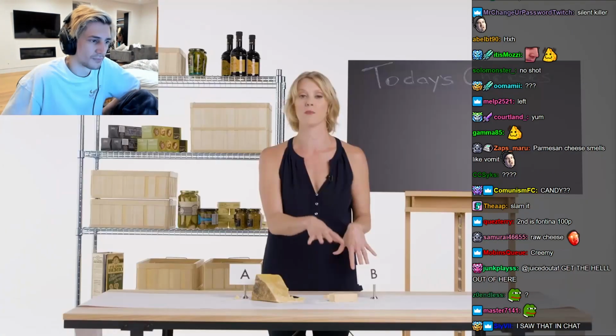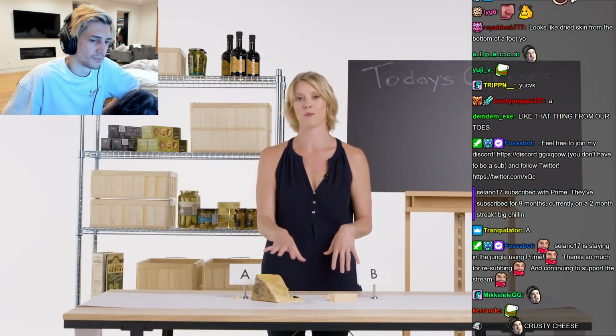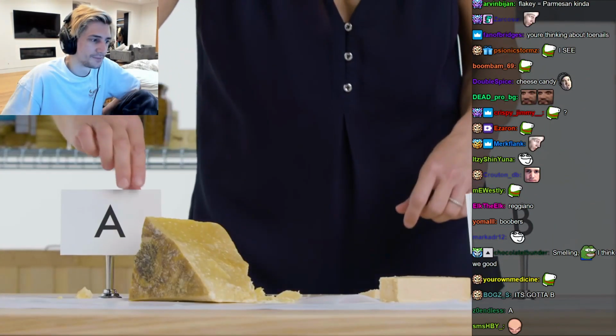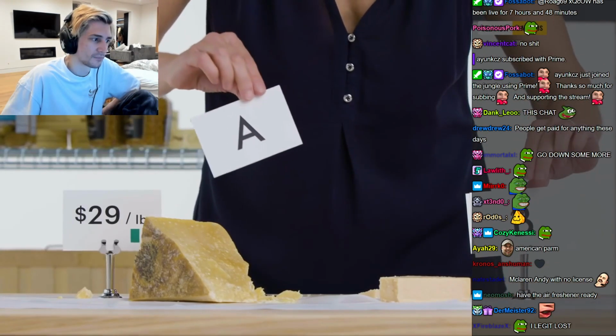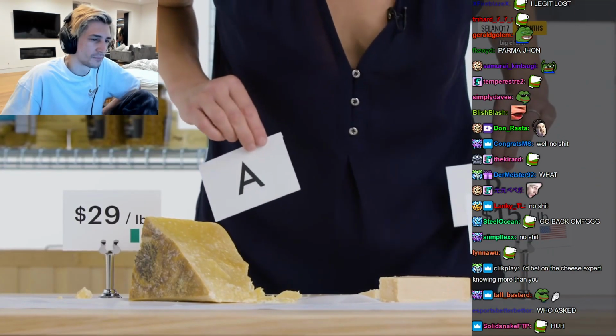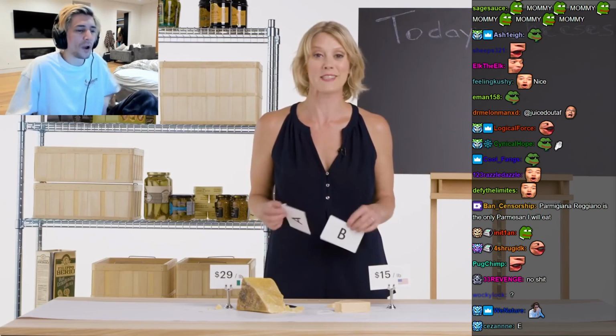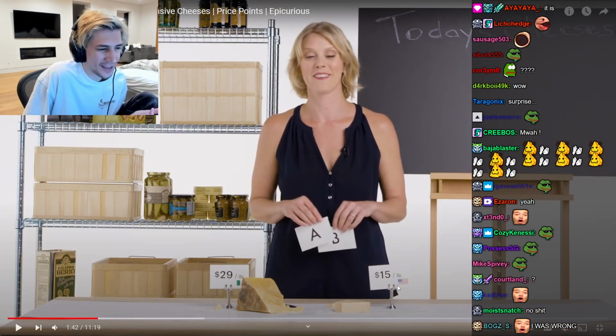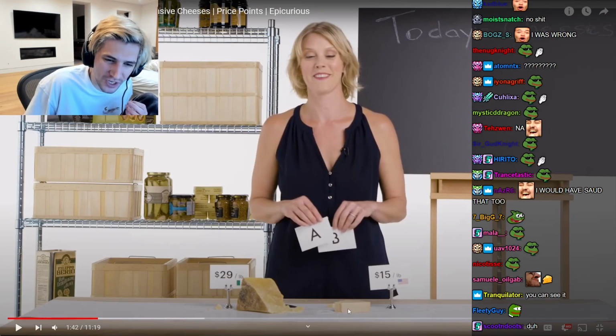My guess is that this is Parmesan versus Parmigiano Reggiano. I'm guessing A is the more expensive one. Yeah, about twice as expensive. Wait, twice is not even that bad though. How do they even charge 50 for this?